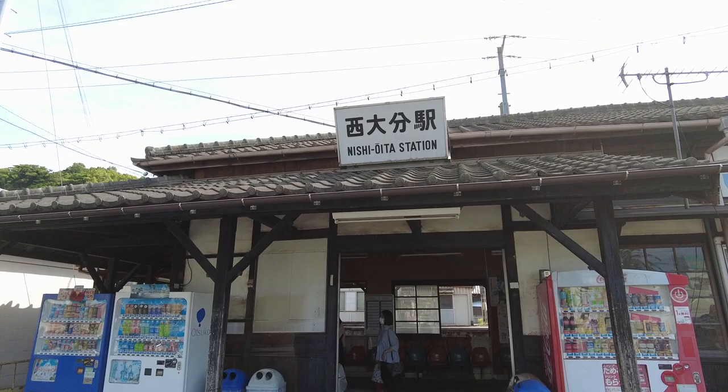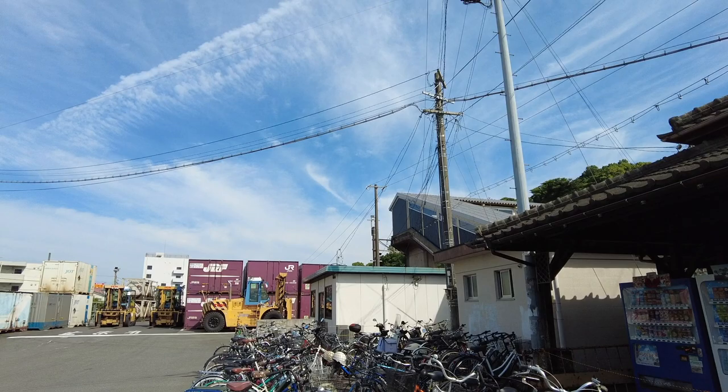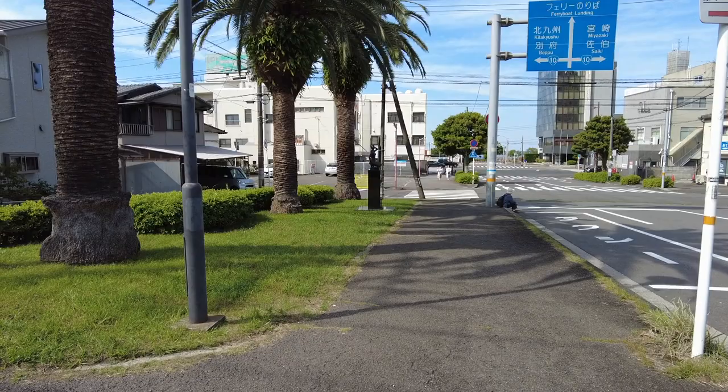I went to Nishi Oita Station to get on the ferry. Nishi Oita Station is a small station and has an atmosphere like the Showa era. It first opened in 1911 and it's now 111 years old. I am now walking to the ferry port. I should go straight according to the sign.